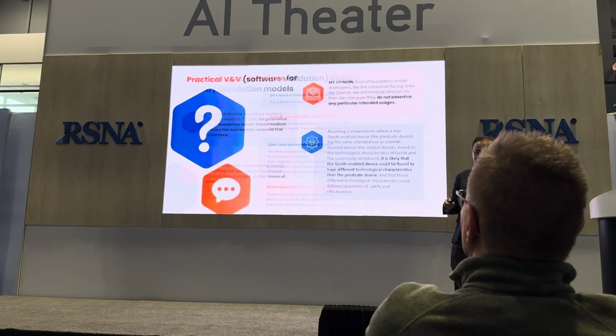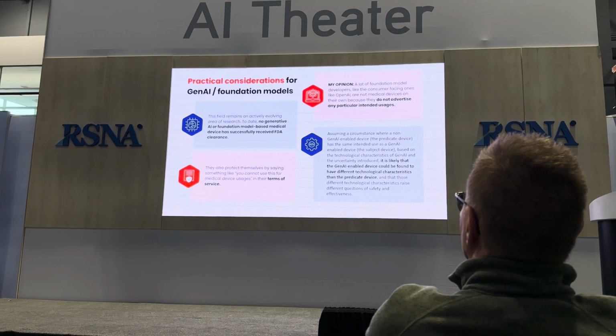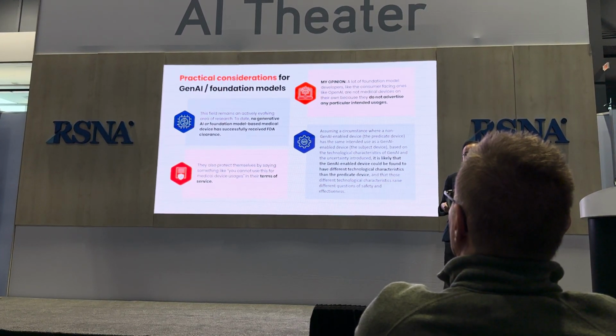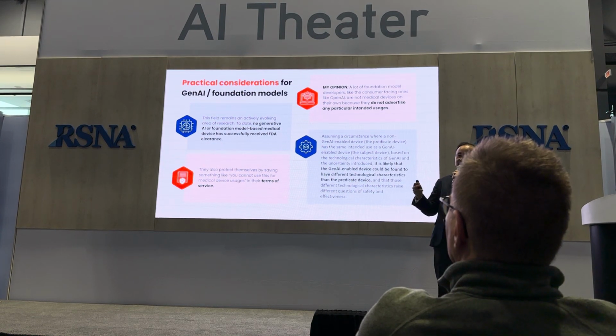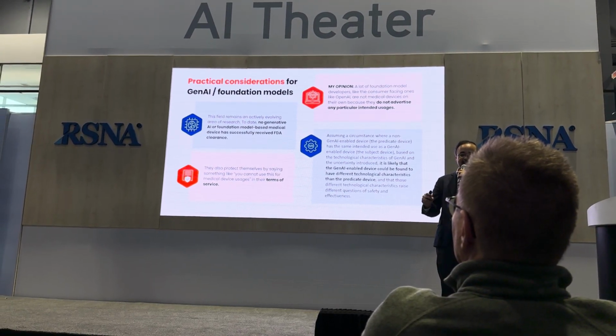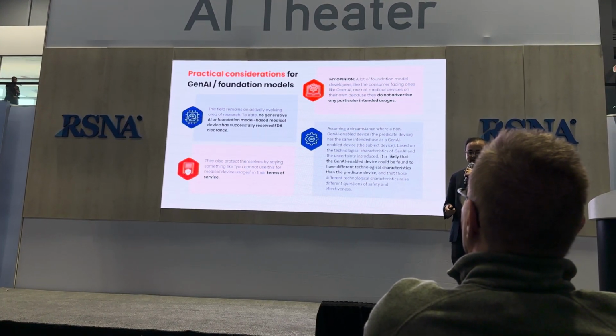Sorry, I'm running out of time, so I'm going to go through some of these quickly. Some things about Gen AI and foundation models. Currently, nothing Gen AI has been cleared by FDA. And just because your device does the same thing as your predicate that doesn't use Gen AI, it doesn't mean it's going to be substantially equivalent. Jury's still out on that.